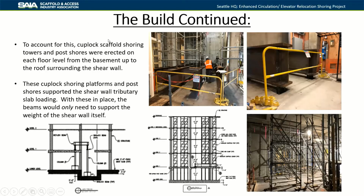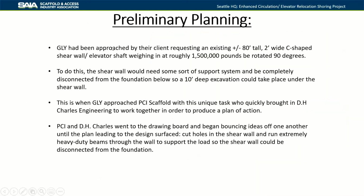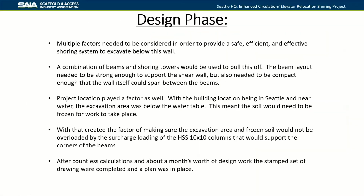Eventually the design was approved, and we went to work on the plans. As you can see, the combination of the beams and the towers needed to pull this off needed to be strong enough to support the shear wall, but also compact enough that the wall itself could span between the beams.